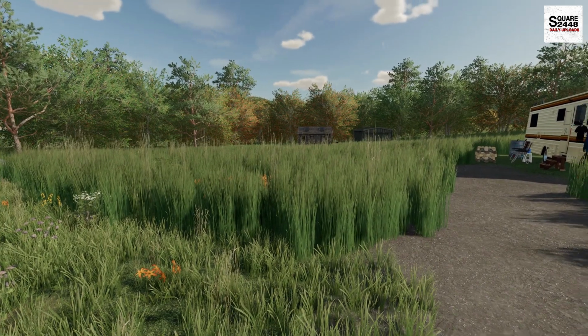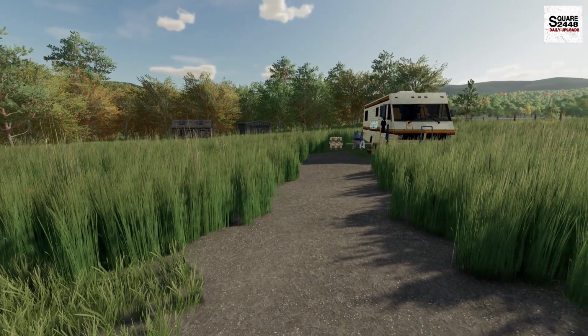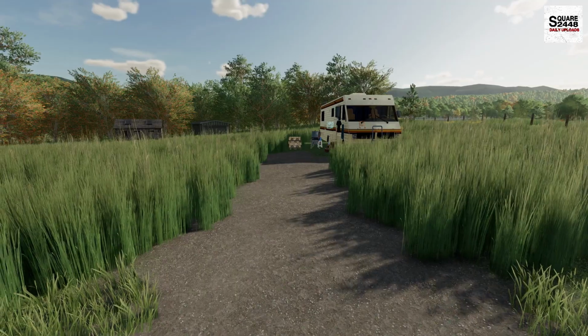So we'll get the Case warmed up here. We're going to get right to work here, get in this property mode, get this overgrown property back looking cleaned up, and it should only take a few hours.